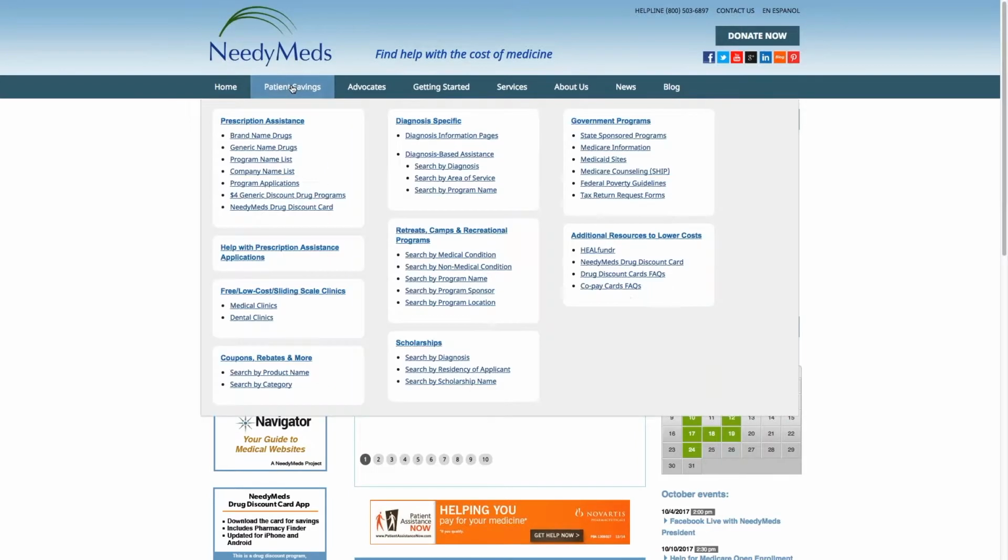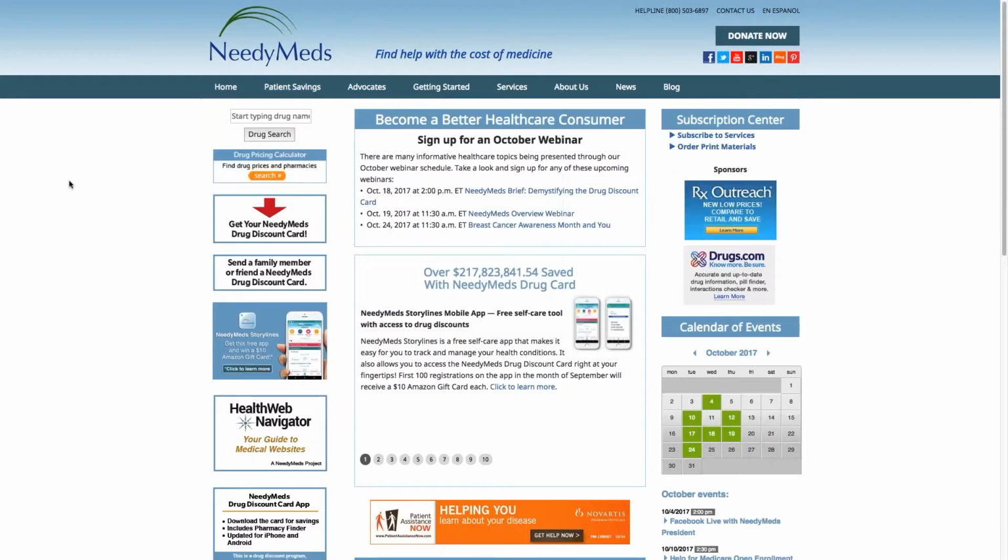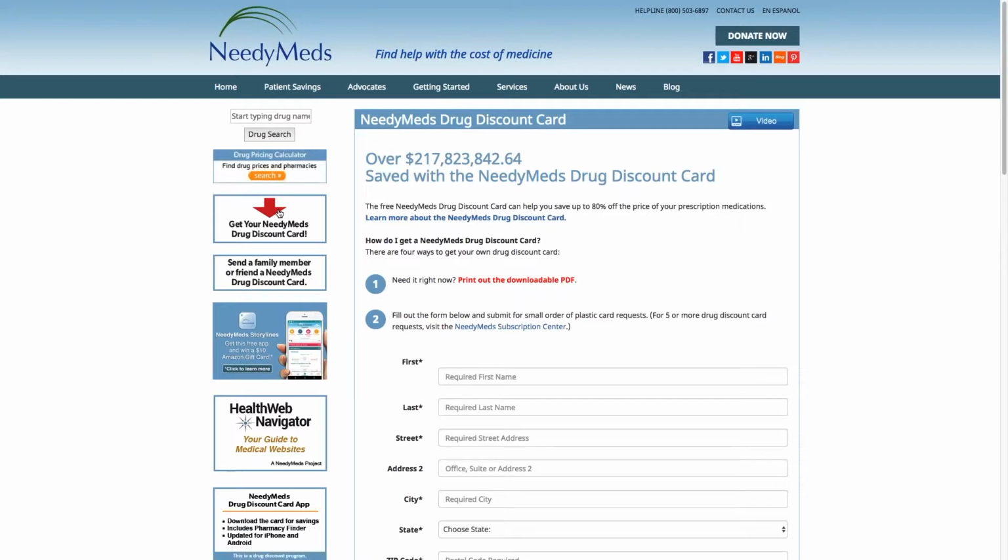Now, first of all, you can go right under the Patient Savings tab, and there are actually two hyperlinks under this tab labeled NeedyMeds drug discount card. There's one on the far left side and one on the bottom right side. On our home page, on the left-hand side, there's a box with a red arrow that simply says, get your NeedyMeds drug discount card. And you can click that. And all three of those different hyperlinks and the box on the left will take you to the same page, which is this page that you're looking at right now, the NeedyMeds drug discount card webpage.